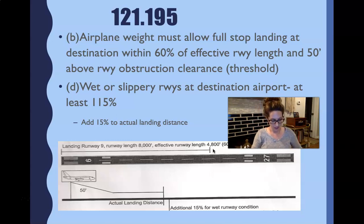Go to paragraph D. D is if your runway is wet. So it says, unless based on a showing of actual operating landing techniques on wet runways, highlight the word wet, a shorter landing distance, but never less than that required by paragraph B of this section, which was the 60%, has been approved for a specific type and model airplane and included in the AFM. No person may take off a turbojet-powered airplane when the appropriate weather reports and forecasts or a combination, so METARs, TAFs, any combination, indicate the runways at the destination may be wet or slippery at the estimated time of arrival, unless the effective runway length at the destination is at least 115% of the runway required under paragraph B.